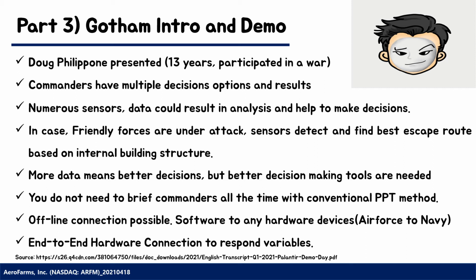But commanders get a better vision with a bird's-eye view of their warfare. Offline connection is possible with Gotham software to any hardware devices, like the Air Force and Navy. You know how there are so many different types of hardware in militaries, and Palantir can certainly adapt to all of those different devices, with end-to-end hardware connection to respond to variable or ongoing changes in the war environment.